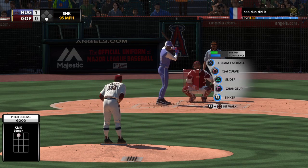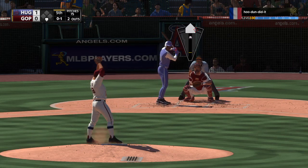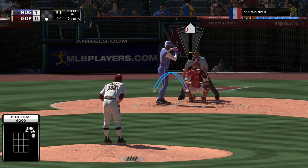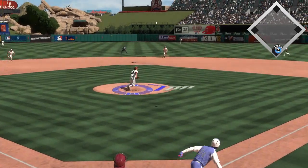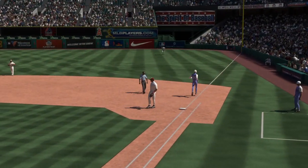Sinker stayed high but called for a strike. And it's a ball and a strike to Ken Griffey Jr. Junior awaits the 1-1. Hit weakly back to the mound. Throw on to first gets him, and the side is retired.